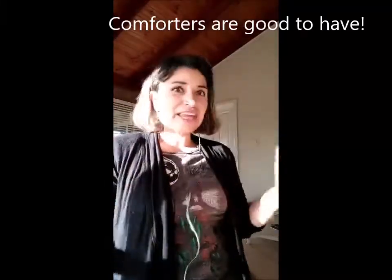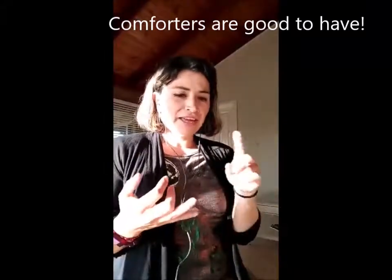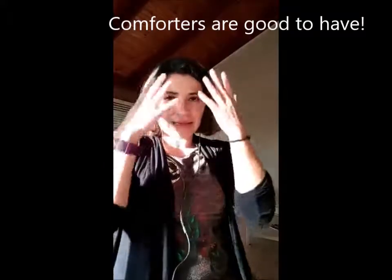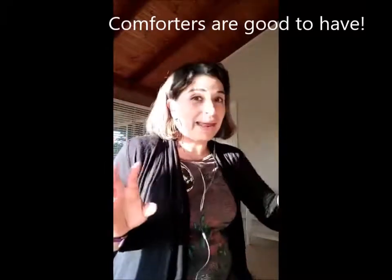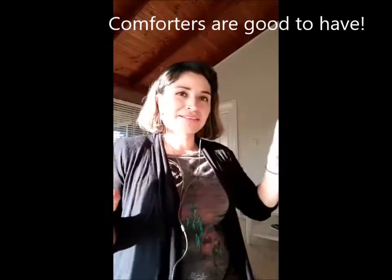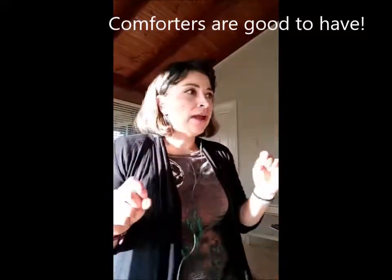Which kind of toys are good? A comforter is very good, very recommended. Which kind? Okay, safe, soft, not fluffy, small, a good size for the baby that cannot be harmful for the baby. Obviously, I don't recommend having many, because as they grow, instead of falling asleep, they start playing with them, and then it's just more distraction.